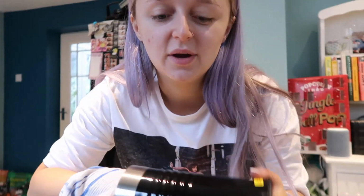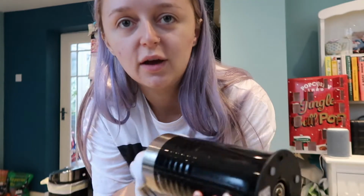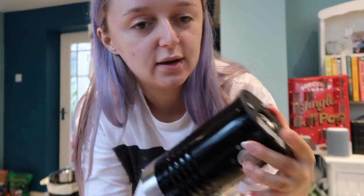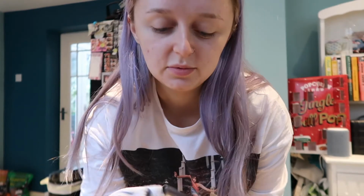When you wash it as well, obviously you can't get the bottom wet. I mean, slightly there. So you literally have to basically just rinse it out with soap. Yeah, obviously you can't just use water because you'll get that milky smell and it's not very nice.